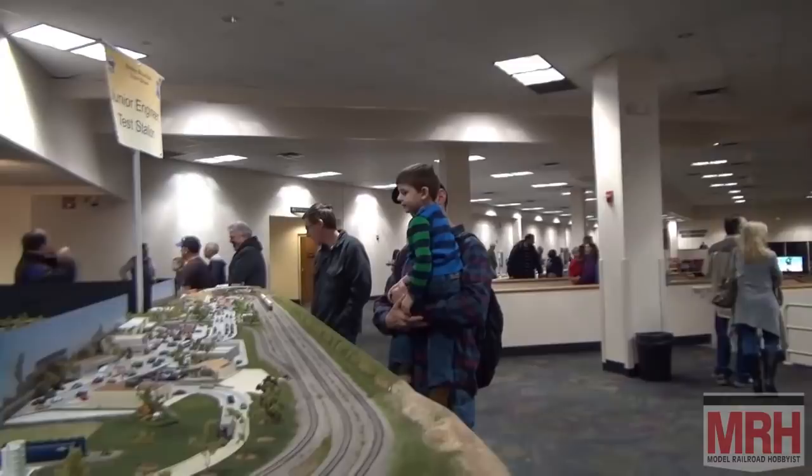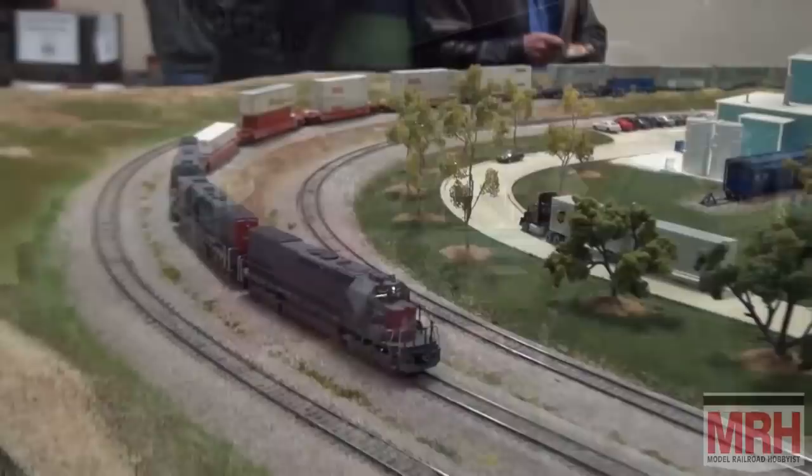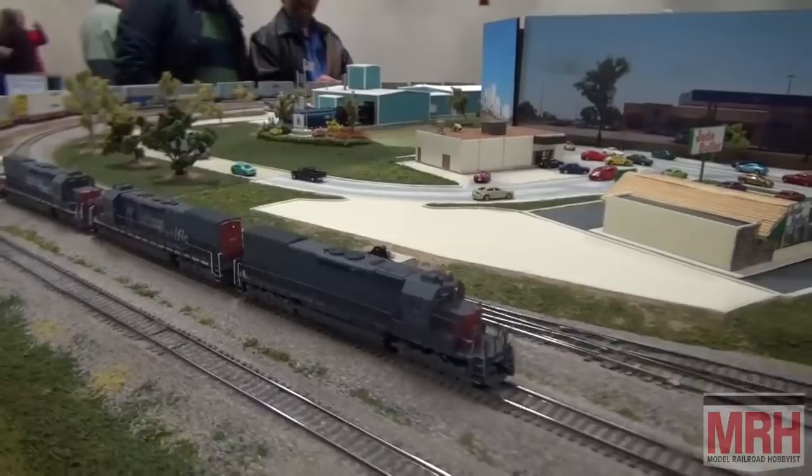So a lot of the buildings on the city scene on the other side are scratch built. I didn't try to do museum quality where you're actually portraying a specific street, but all of the buildings are real, all of the businesses are real business names. And so we just tried to give you an idea. If you drove through Garden City, that's kind of what it would look like. That's awesome. I can see y'all have passion.